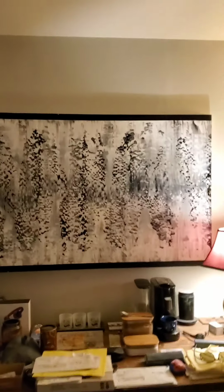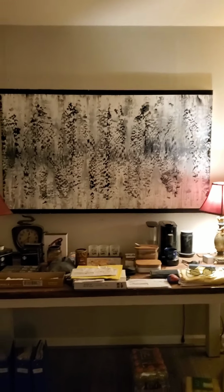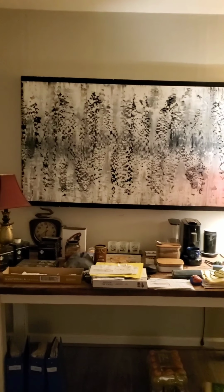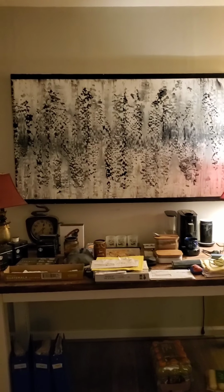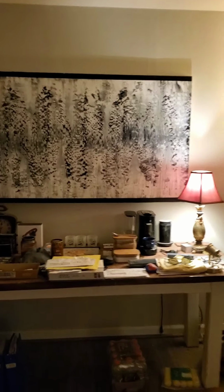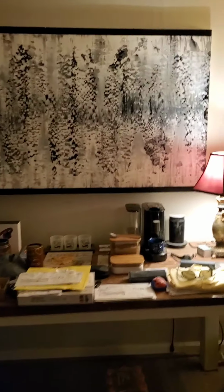This is one of the other black and whites. Obviously very similar. I've actually had, I don't know, 4 or 5 people commission me to do black and whites after seeing the one that was outside. So, and then we're going to zip over here for a second.